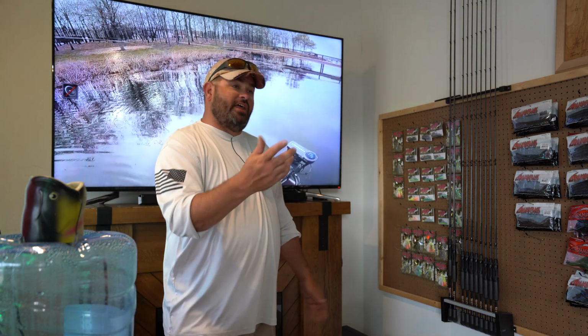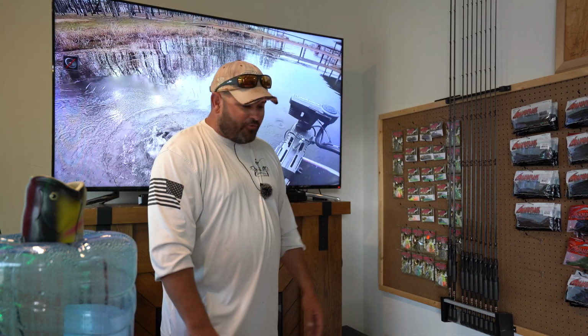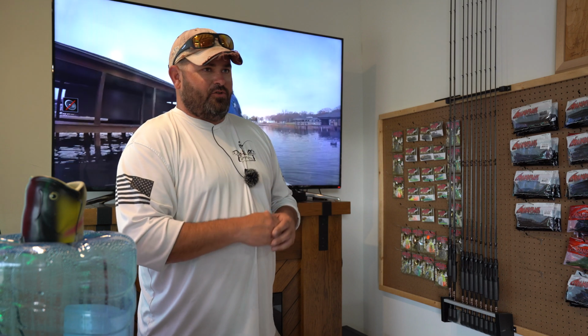So I actually did try that the other day on one that I couldn't see. I flipped my forward-facing sonar on, my Active Target, and was trying to look for him. And I was like, yeah, I know he's by that stump. I saw that stump, and I saw him one time, and then I couldn't ever really find him on the screen again. What, do you shut it off? Yeah, I just shut it off. I don't have any electronics on at all when I'm sight fishing.